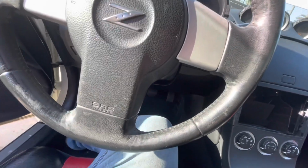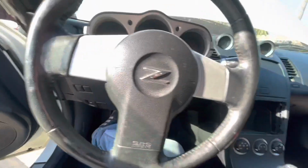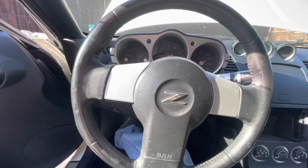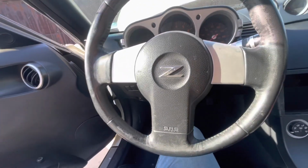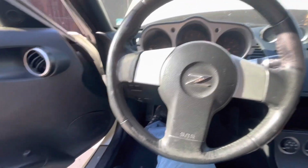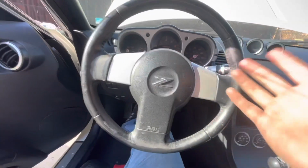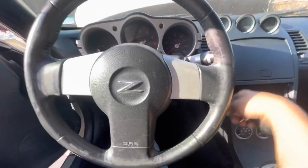Alright, so I should prime it, but I don't think I'm gonna prime it. I think I'm just gonna go for it. If you hear squeaky belts, stop. Okay, I don't want to hear it. It has squeaky belts. I did change the old serpentine belts. That's why it's gonna have squeaky belts. Let's give it a go.